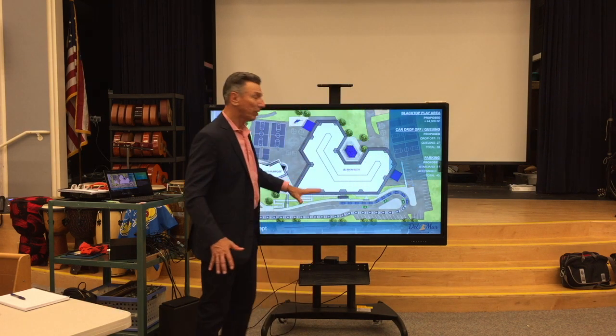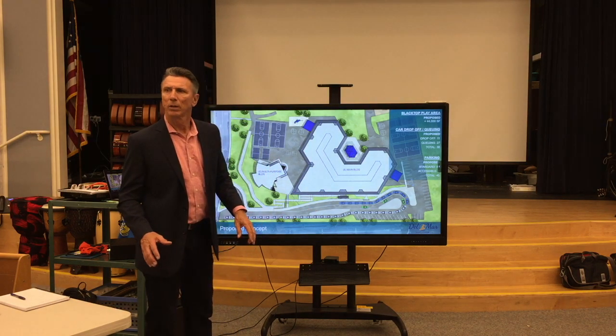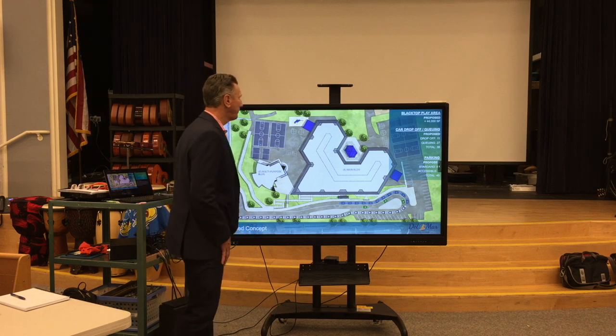So we actually increased the parking from, I think, 38 to 45, is that okay? From 40 to 45. 40 to 45.